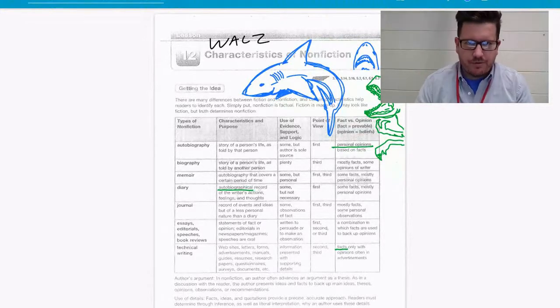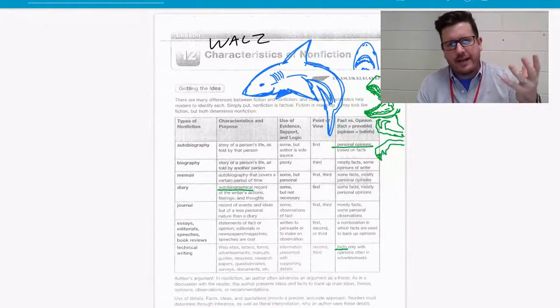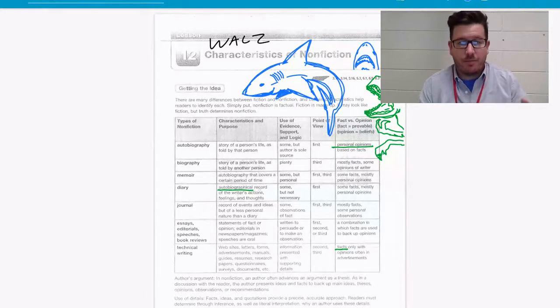Hey y'all, Walls here with your characteristics of nonfiction notes discussion. So in class, I asked my students to put their name at the top of their handout and then draw their favorite animal up there.